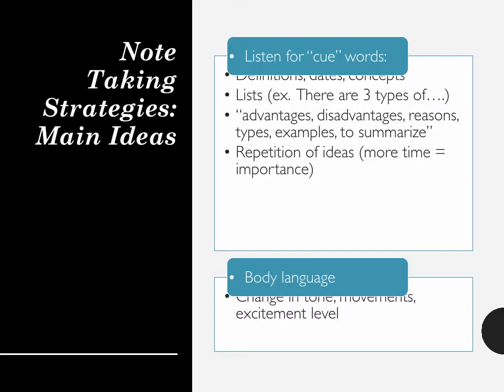So some other strategies. Listen for the cue words. So things like definitions, dates, concepts. Whenever you get a list, there are 3 types of. Anything that is a list, you need to make sure you have every part of that list written down. Words like advantages and disadvantages, because that turns into a really good short essay question, right? List the advantages of this and the disadvantages. Words like reasons, there's reasons why we're doing something. These are the reasons why.